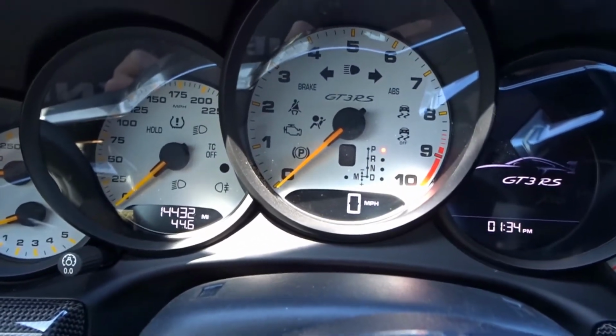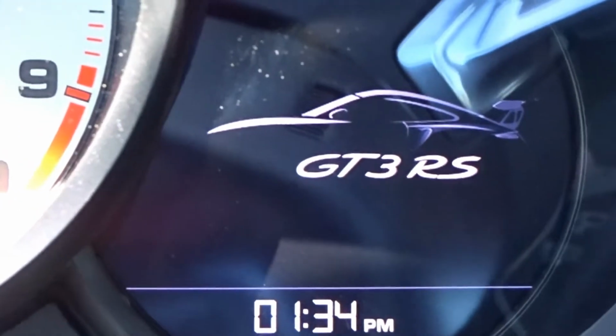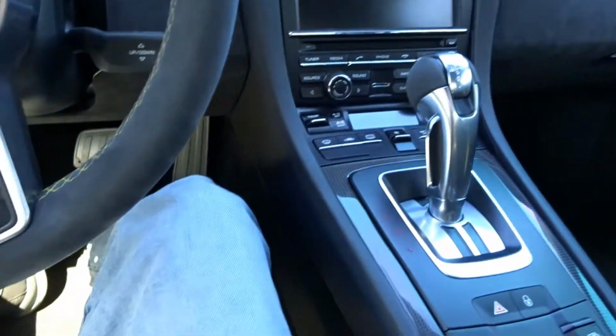GT3 RS, look at those gauges. Look at this lovely graphic there with that wing in the back. There's the actual RS wing in that logo. This isn't just a Carrera logo they slapped on here. This is nuts. We're going to take a look at all these wonderful features.